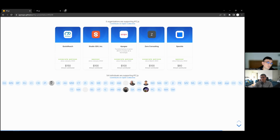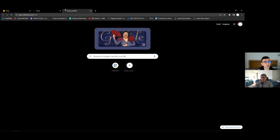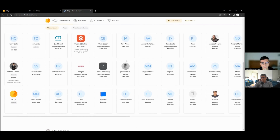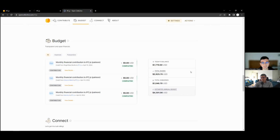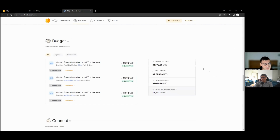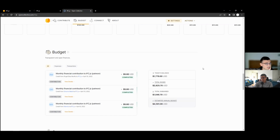You can check it out if you want. It's actually here, Open Collective, IFCjs. You can see basically all the people and companies that have contributed, how much money we are making, and where we have spent the money. We are very, very happy with this because we are getting approximately 500 a month, more or less.